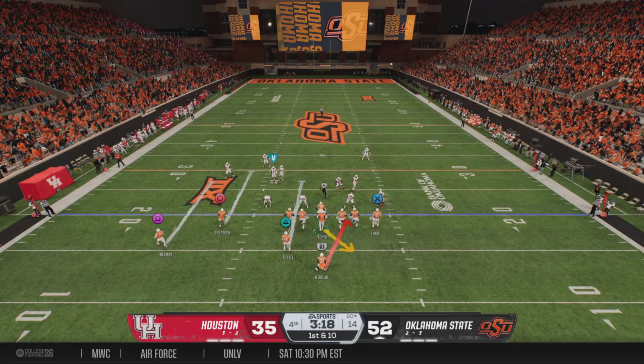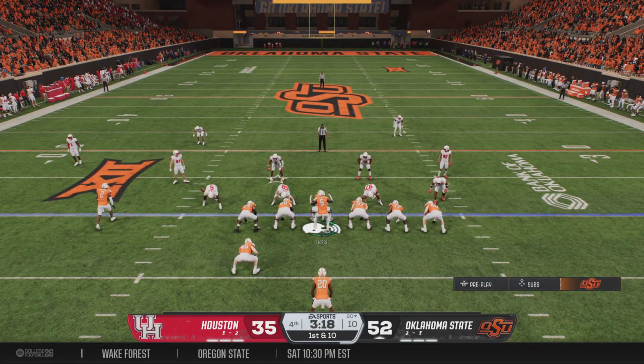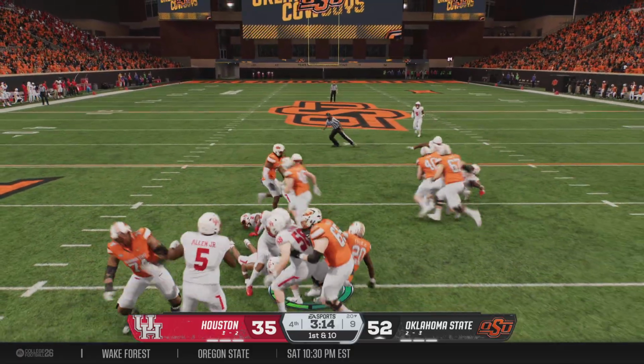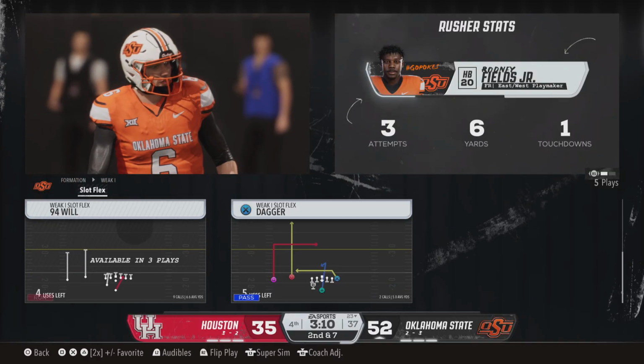They'll snap it from the 20 for the opening play of this drive. They'll keep it on the ground. The clock is on their side. They knock him down after a gain of 3 to the 23.